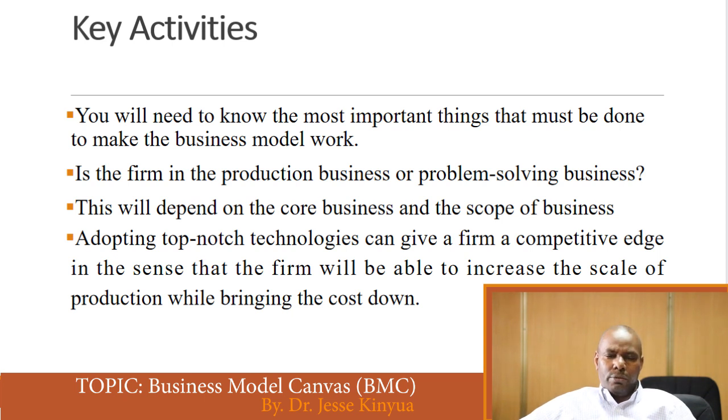The core business will help us to know the key activities that we need to focus on. And therefore, you may want to adopt top-notch technology that can give you a competitive edge in the market. If you have the financial capability to buy the modern technology in that industry, it will help you in improving efficiency and driving down costs.